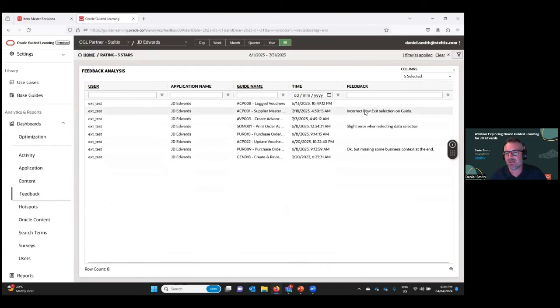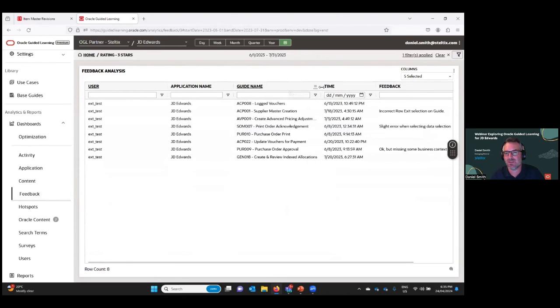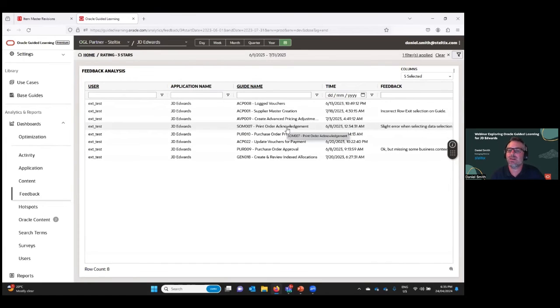I can drill into that and I can see that a user has reported an issue with this guide in terms of perhaps it's the data selection. So I know which guide it is. So this example, it's the print order acknowledgement for the sales order management. I know who submitted it and I know what the issue is. So this is a solid prompt to go and fix that particular guide, communicate to the end users that guide has been updated, therefore uplifting the end user experience for your particular organization.